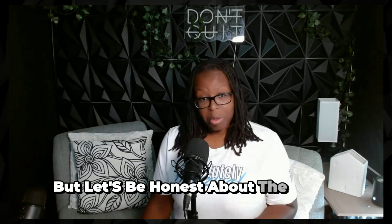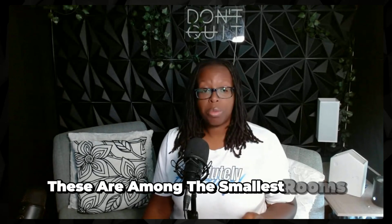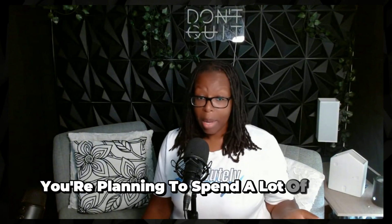But let's be honest about the room size. At 260 square feet, these are among the smallest rooms on Disney's property. But they're well designed, and unless you're planning to spend a lot of time in your room, the space works perfectly fine as a place to shower, sleep, and recharge for your next Disney adventure.